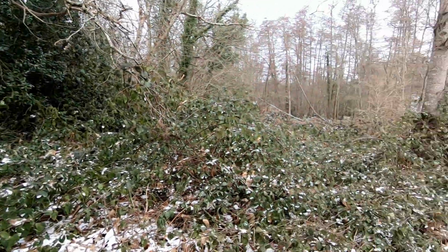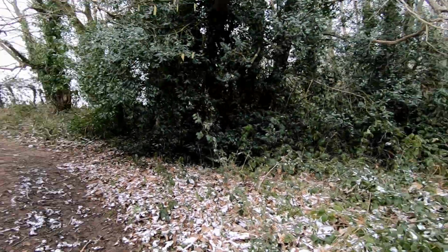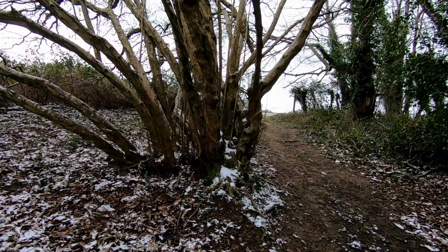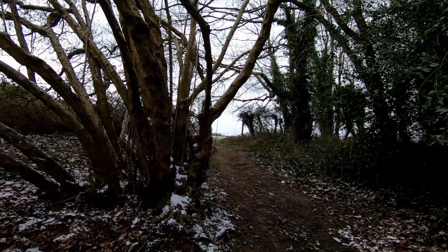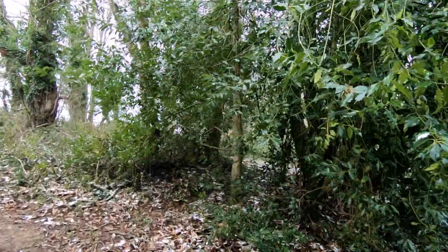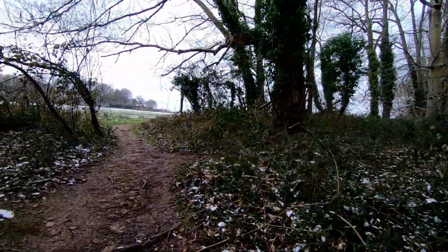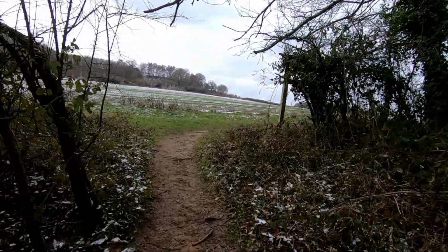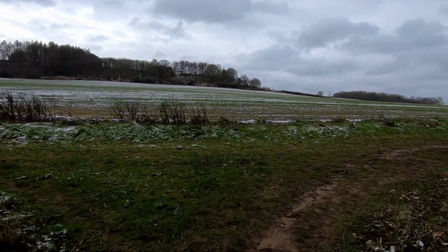Well, I've just come off the end of the boardwalk, which is just there, and I'm heading now up towards this opening, and we've got a gnarly old hazel tree that is really old, and then just to my right hand side there's a smooth leafed holly, big old holly tree that is. So we come up this way and we turn to the right here as we come out into these fields.